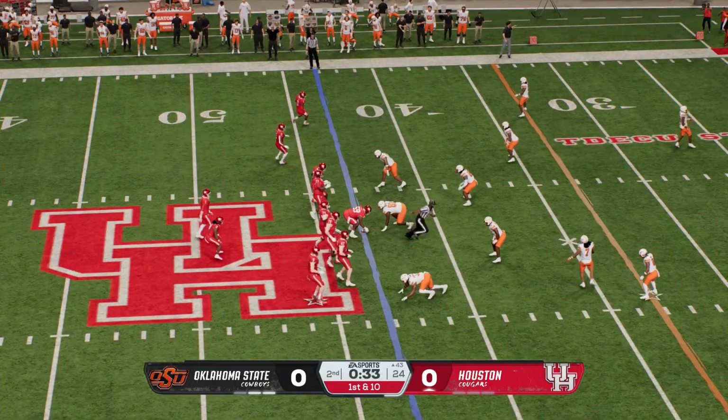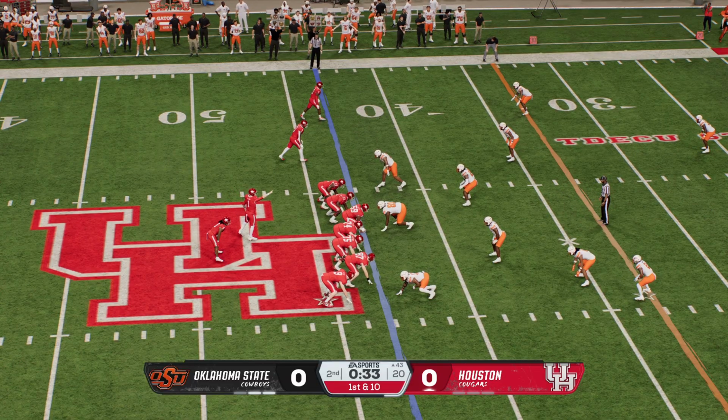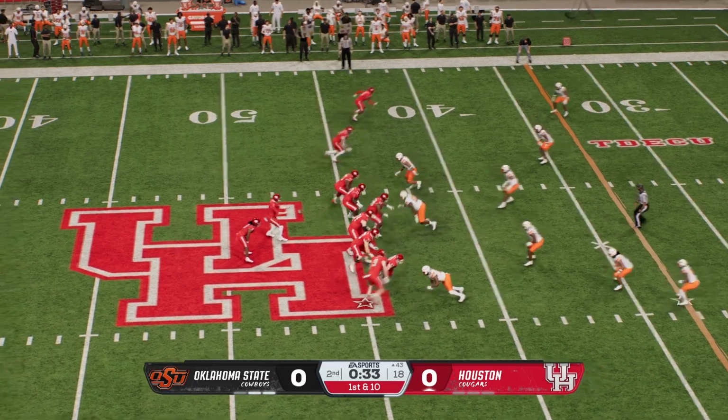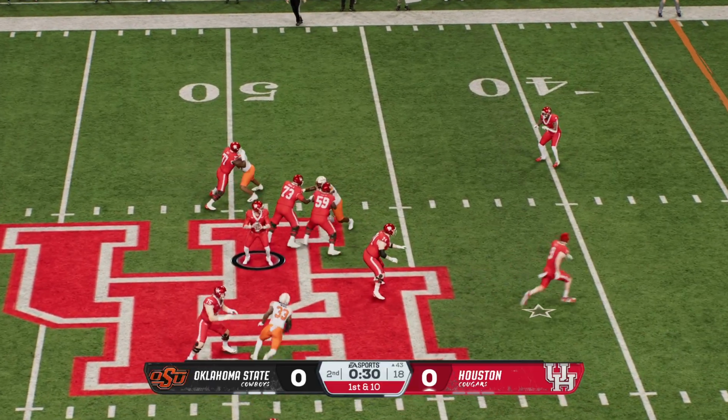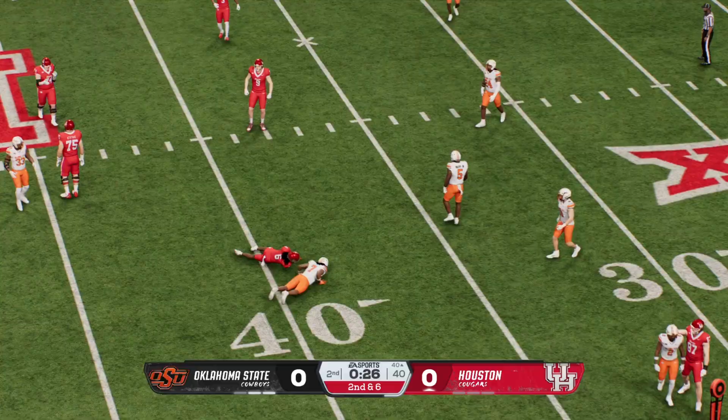Really nice job by quarterback and wide receiver. This is why you do film work. This is why you throw on air all offseason. I know I get zone coverage. I know exactly where I'm breaking. I know exactly where to deliver the football. Nice throw, nice catch. With the catch, it's Sanford.